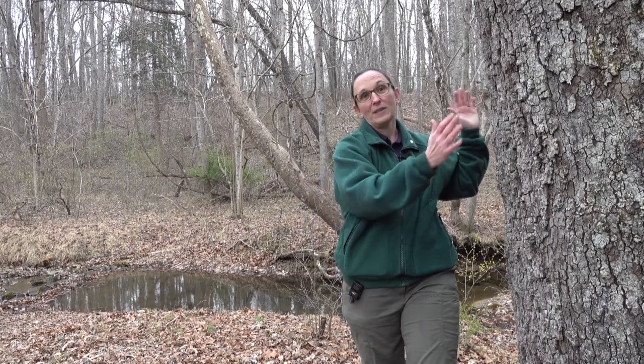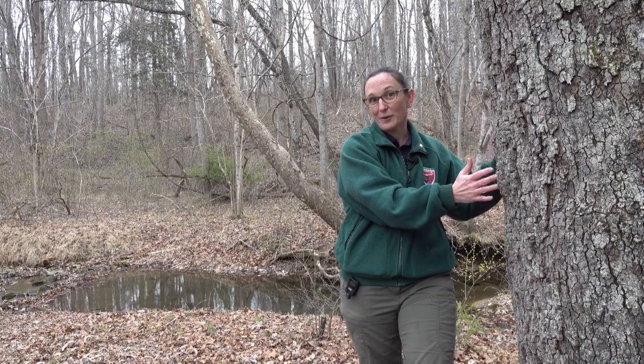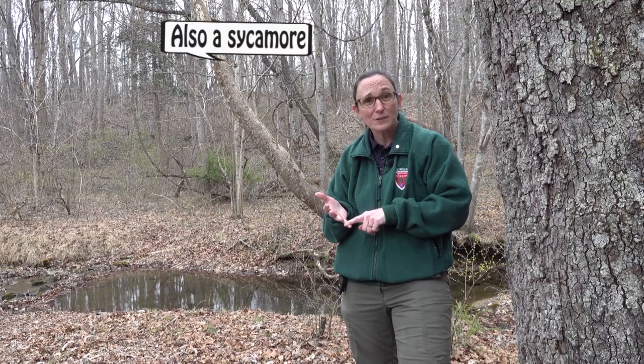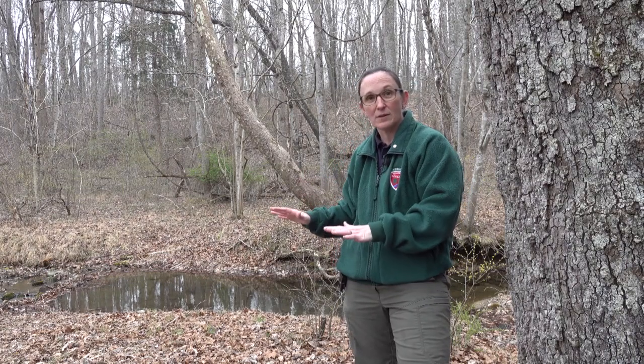So the things that we're looking at, if we want to start this buffer, is what trees do we want to plant? And it's really, really important to think about the right tree in the right space. I am standing next to the iconic American sycamore, which is the perfect tree for a lot of riparian plantings. They're fast growers, they love these alluvial soils, they grow very well, and they shoot right up. So they help provide some of that shade that we're looking for on the stream.